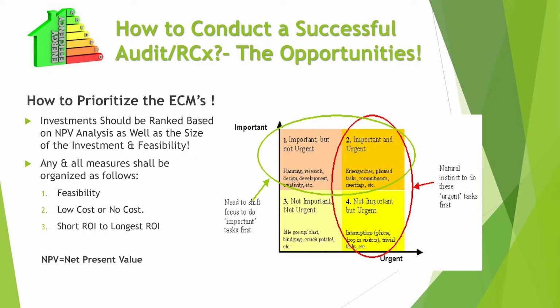All right, how to prioritize them, I'm going to go through all this real simple. You should always prioritize: what is the feasibility of doing something? What are the low-cost and no-cost options? In other words, what is a short ROI or payback period? Those are the first couple that you should be doing.